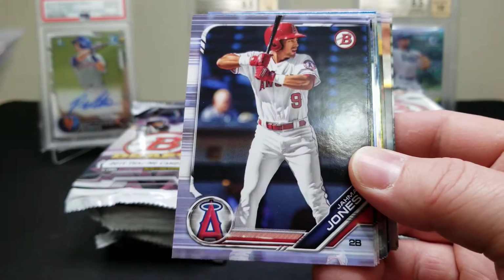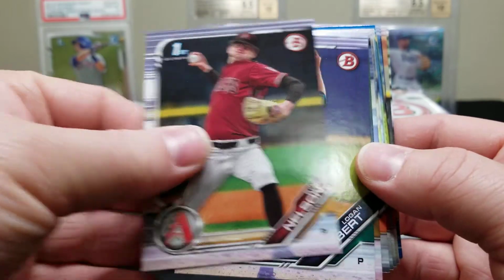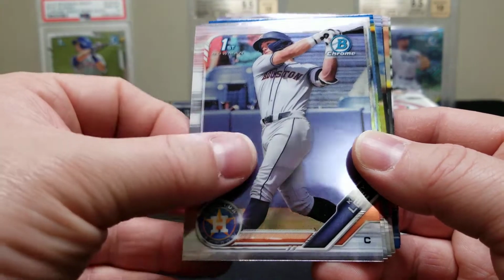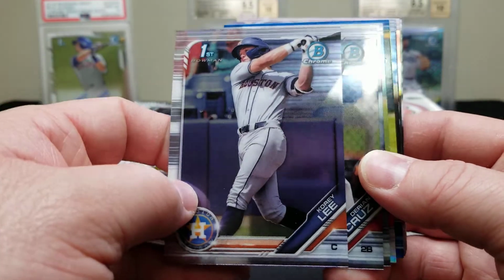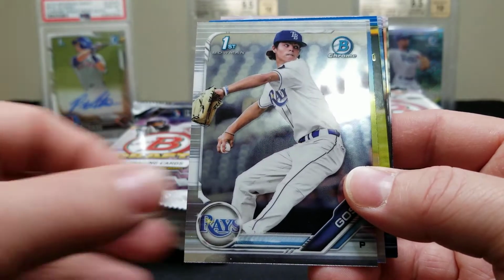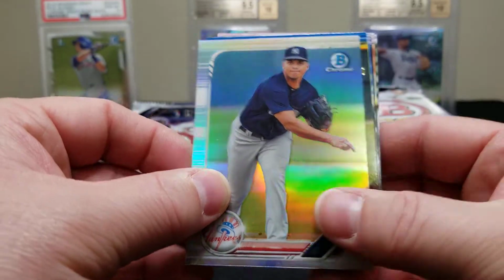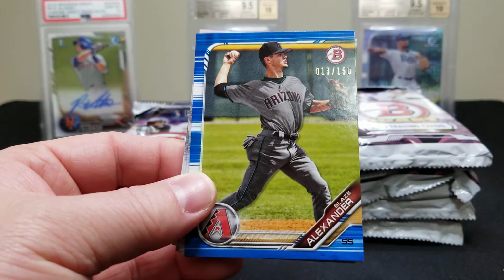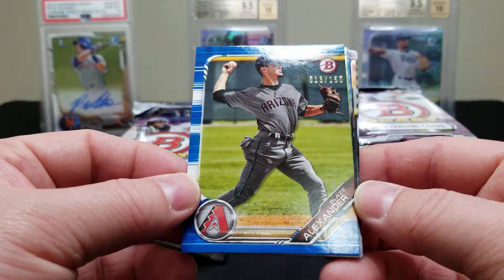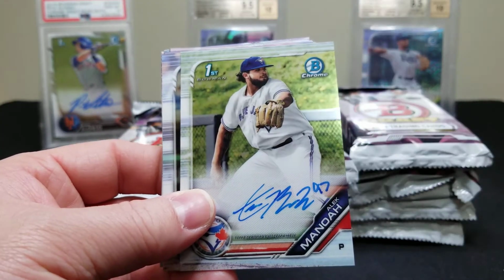Acevedo. Who's this? Jemonte Jones? I hate how the name is right where I put my thumb. I might have to fix that. Alec Marsh. All right, now we're into some chromes, guys. A Corey Lee first Bowman. We got a Darian Cruz. J.J. Goss. And here's a refractor of Albert Abreu. Here we go. Here's a blue of Blaze Alexander. That's a name we're familiar with. He's been in the Bowman product before, earlier this year. That's a paper, but still a blue to 150.